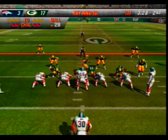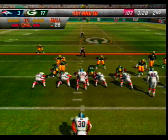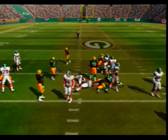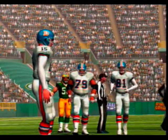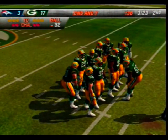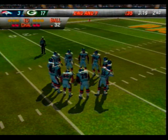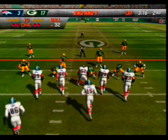Only one man in the backfield. Hand it off to the back. Gonzalez is there on the stop at the 32. Beck rumbles forward for a gain of four. Ball on their own 32. Ball on the 32-yard line.